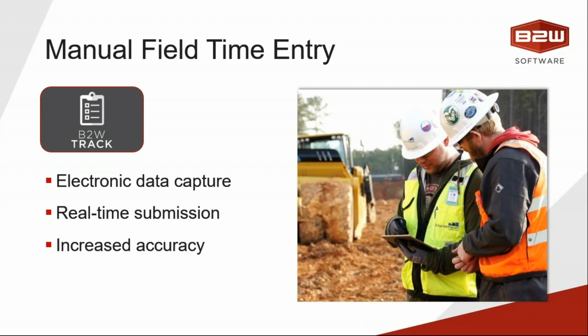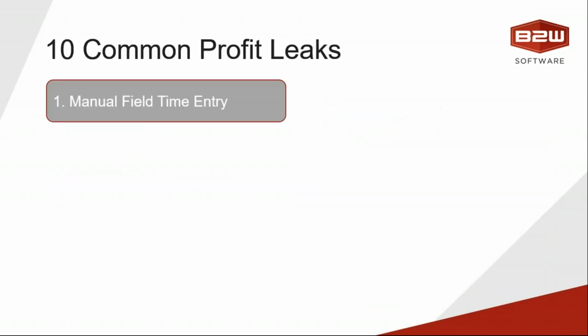Just as a quick note, I know there are a lot of Mortensen folks on the call, and they're a great B2W client. And if you'll notice this gentleman's vest, I believe that says Mortensen.